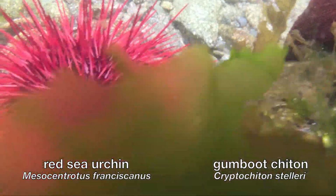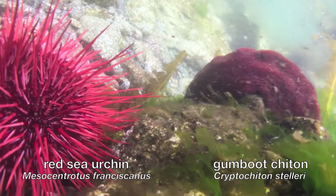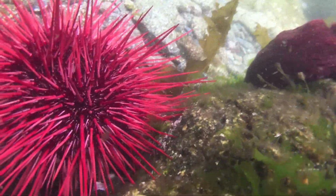So this is another red urchin, and then that's a giant gumboot chiton there. A couple more intertidal creatures.